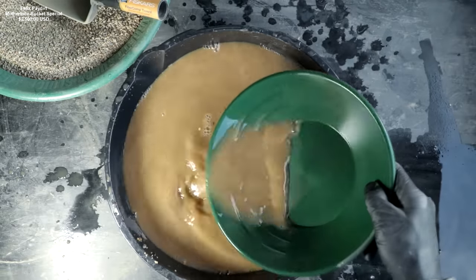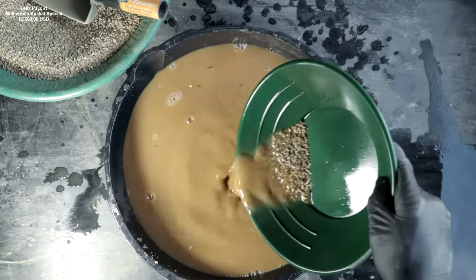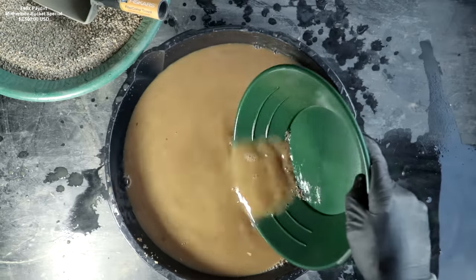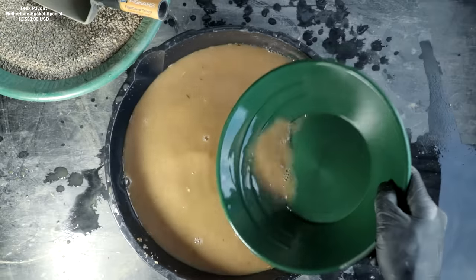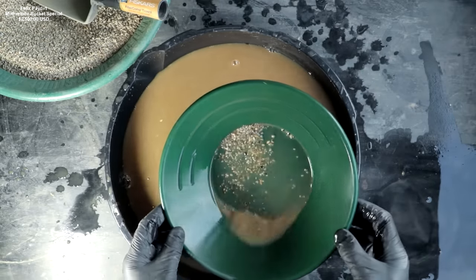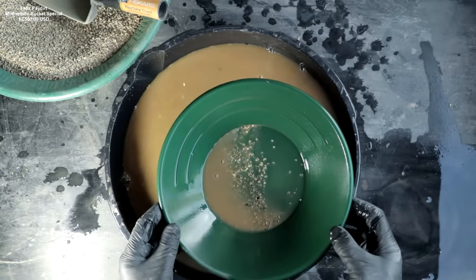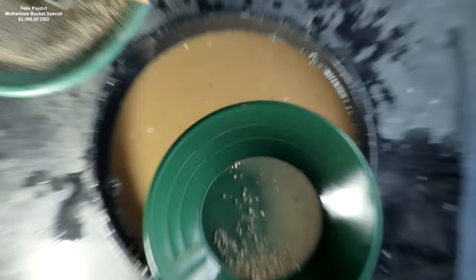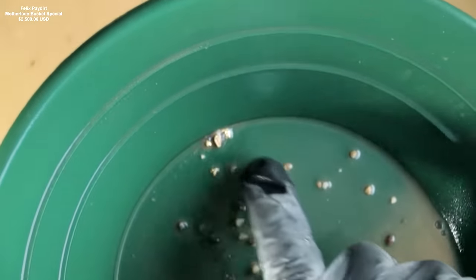So one thing I should mention, honestly guys, it's a lot easier to just run this stuff through a sluice box or something in a controlled environment. I mean, you don't wanna dump a bucket like this into the river because you might lose some, but if you had a controlled environment, you can totally speed this up and just run it through a sluice box. But this is a lot more fun, I think.